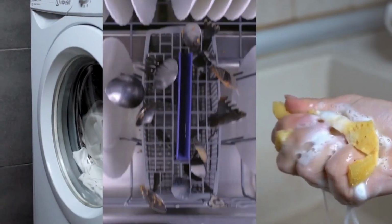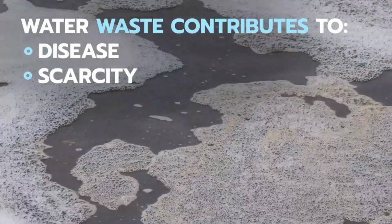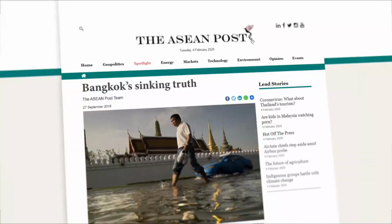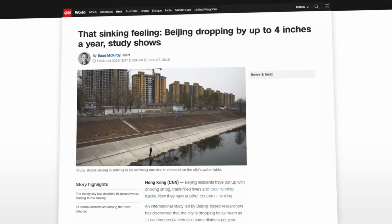These outdated methods are expensive and waste massive amounts of water. Every year, water wastage contributes to disease and scarcity all over the world. It has also led to the tapping of irreplaceable groundwater supplies and permanent damage to the planet.